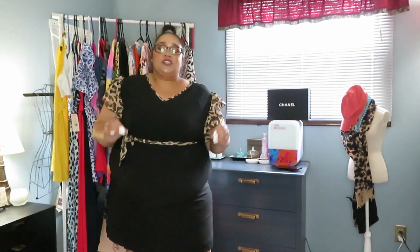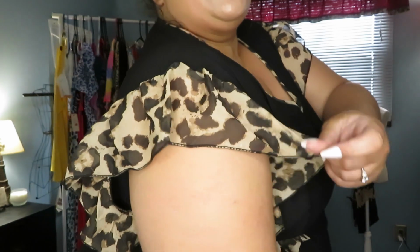So just be careful with your expectations when you are shopping online. And I don't want you guys to be scared to shop online. I will post this and it'll be sold probably today or tomorrow, you know. But it is very beautiful as far as the materials and stuff. I just really wish that it would have fit.